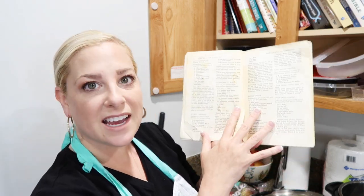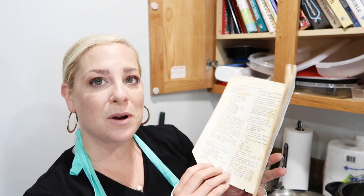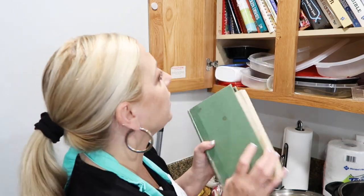But you can see how these pages are worn and they have a lot of drippings on them. You could tell this is where she went to all the time for that recipe, but it's not in there. I wanted to just read the original recipe, but this is the Farm Journal's Country Cookbook, Revised Enlarged Edition. That was exciting to see the original book that the tuna fish pie came in.